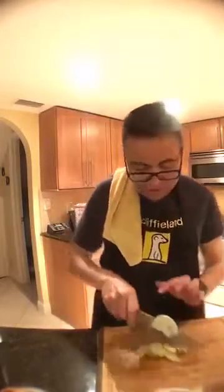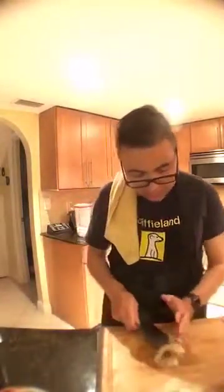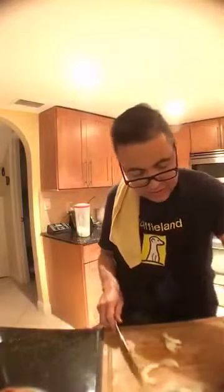This is not good knife skills, but you know, c'est la vie. Okay, onions, sliced onions.